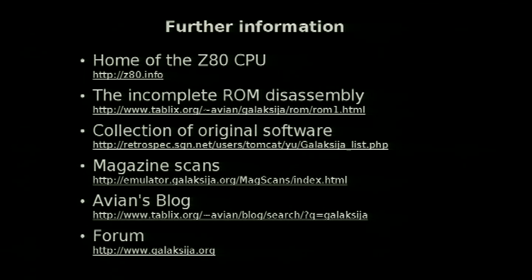Further information about Galaksija and hardware is available there. The Z80 home page contains all information about the CPU you ever wanted and more probably. There's an incomplete ROM disassembly available on the net, which is pretty complete at this point. There's a collection of original software which you can load into the emulators or some hardware implementation. If you happen to speak one of the languages from former Yugoslavia, you can get a ton of original magazine scans that cover all aspects of Galaksija. And if you happen to speak English, then over the time I published many blog posts about various minor details of the original Galaksija circuits on my blog.